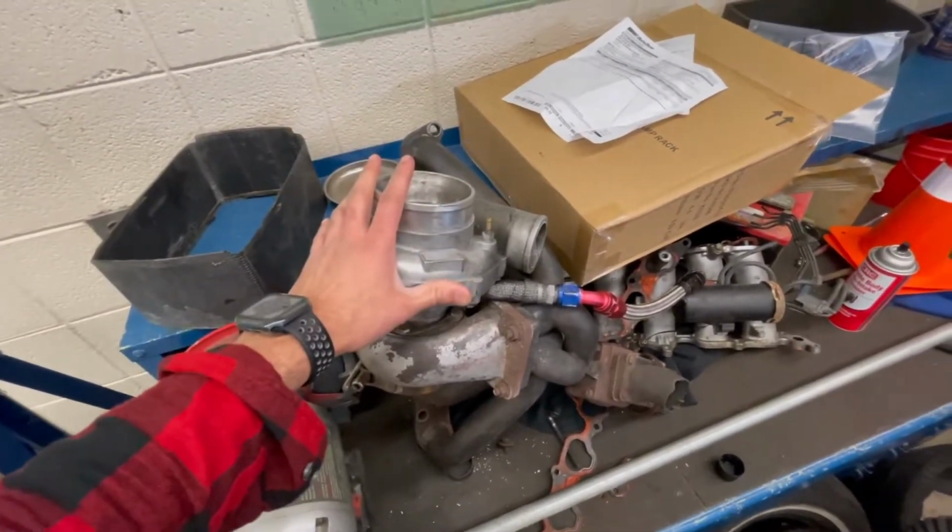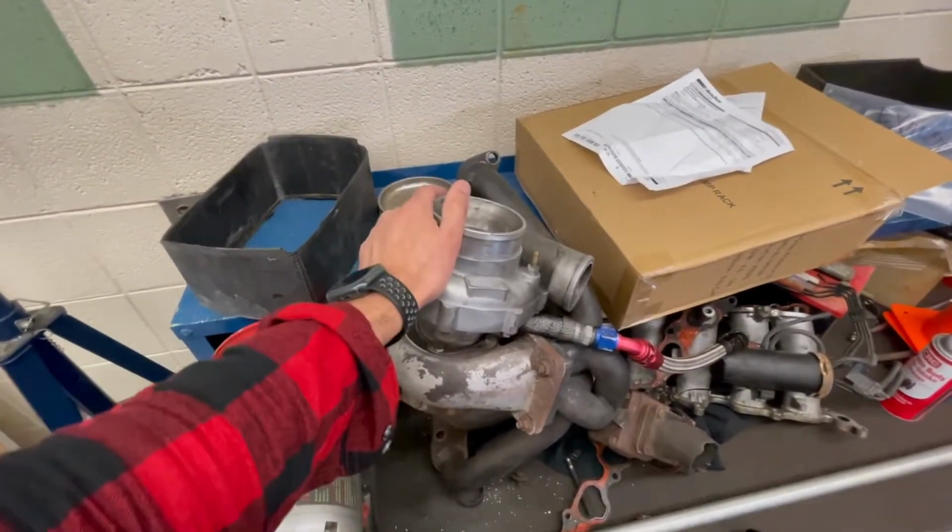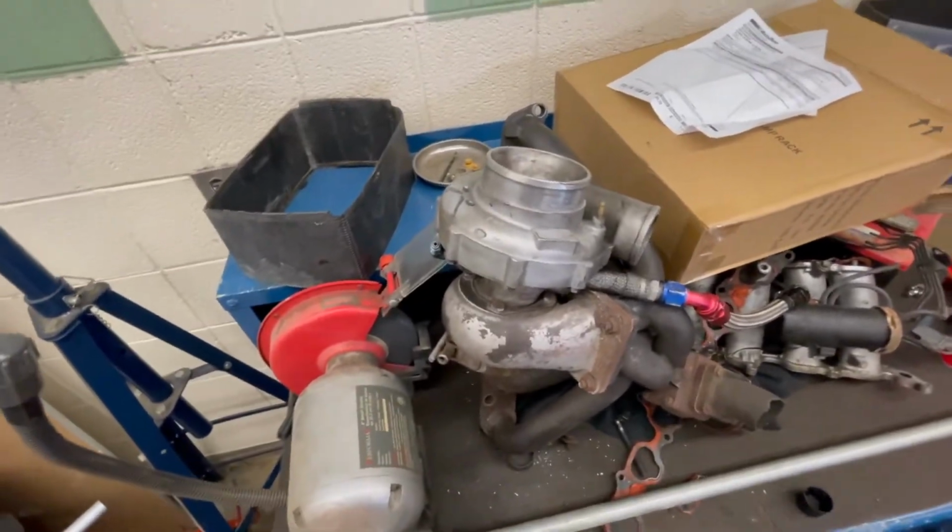So I have a new turbo. Let me know what turbo you all recommend. I always like hearing inputs, thinking of like a Precision dual ball bearing, but let me know what you all recommend.